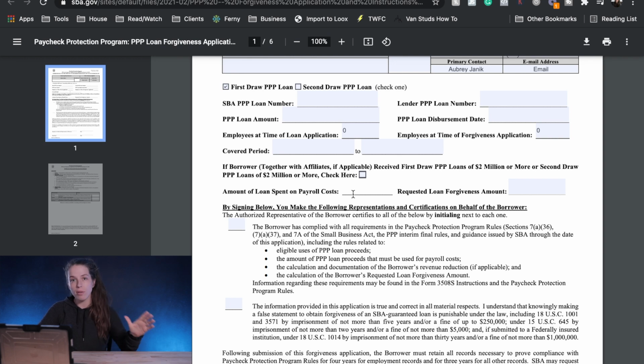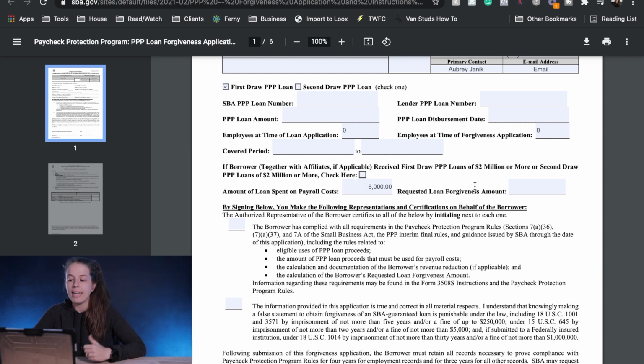So you spent 100% of the loan amount on payroll costs, and you would just simply want to put that number there. Next, we move on to the requested loan forgiveness amount. As I mentioned a little bit ago, you would want to put the amount that you're requesting to be forgiven in this field. And because of the changes that have recently been implemented with the PPP, as a solo entrepreneur and with these new owner compensation replacement rules, you can request 100% of the PPP to be forgiven.